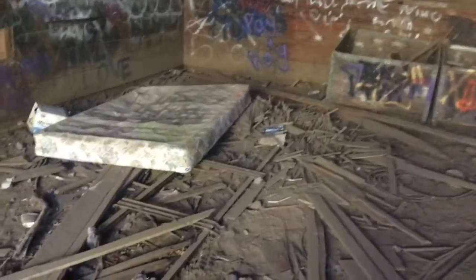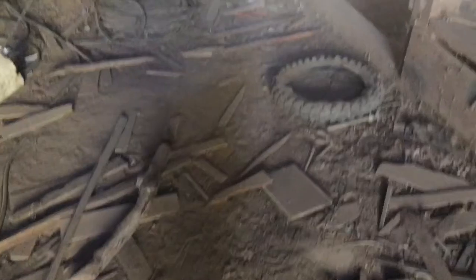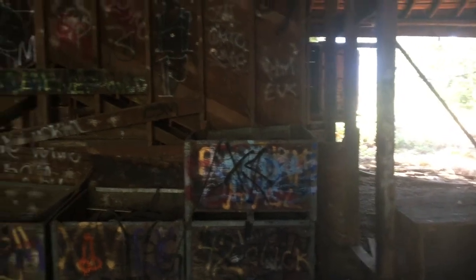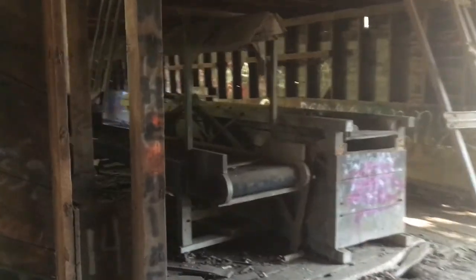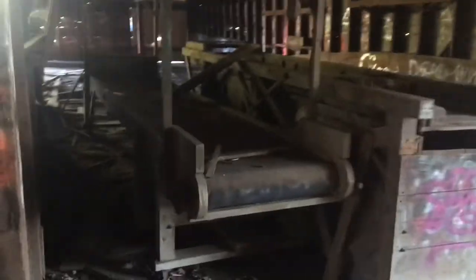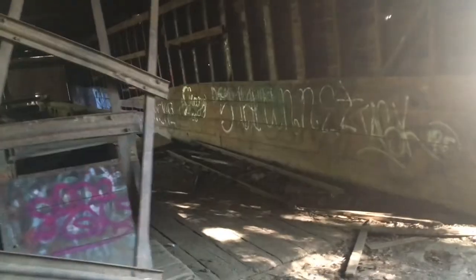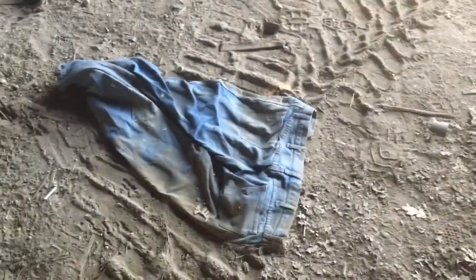You can see some of the things that are in here. There's an old mattress. There are rattlesnakes in this barn, so we do need to be careful. Here's some of the old fruit drying bins that were used back when this was a fruit drying barn. Looks like there's some sort of processing equipment here. I don't know quite how it functioned. In some ways, it's very sad that it's leaving, because it is a little bit of the heritage of the area. And there's an old pair of Levi's there.